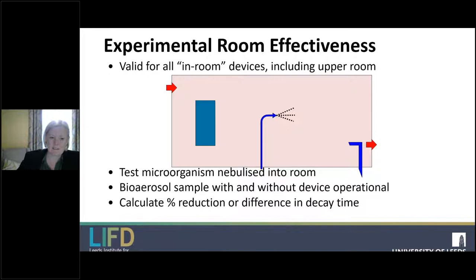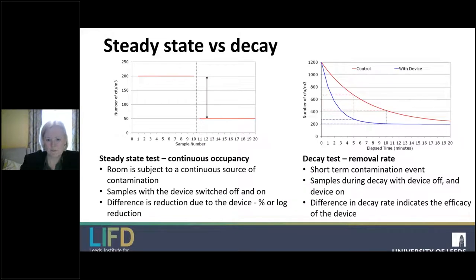And we can then calculate either the percentage that it reduces the steady state by, or the difference in the decay time. So two different approaches here is we can test under steady state conditions. We subject it to continuous source contamination without a device, we switch the device on, we get another steady state, and we've got the difference between the two. That's actually representative of what happens in many real rooms. You've got continuous occupancy and continuous contamination at environment. You can also do decay tests, so you can look at how does your device change the speed at which the microbes are removed from the air with and without the device switched on, and give you the difference between the two.